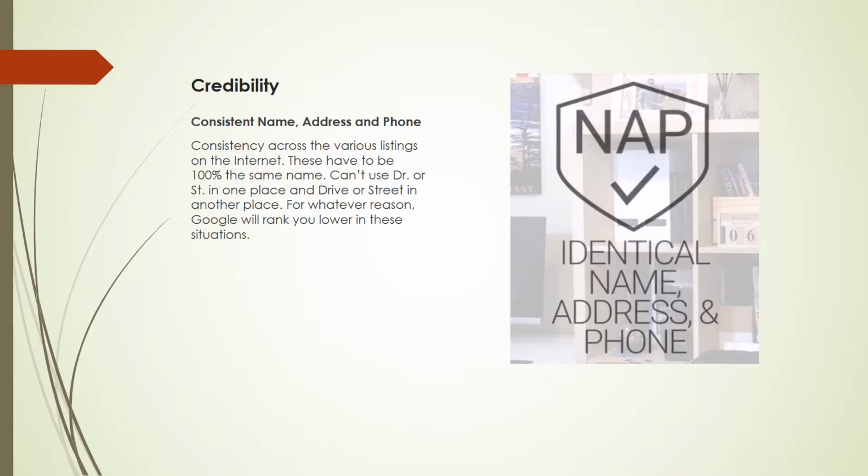This shows consistency, and Google doesn't get confused about whether or not you are who you are, because if you use the word street versus STRET, sometimes they will think it's a different location, and it can cause you issues when it comes to your ranking.